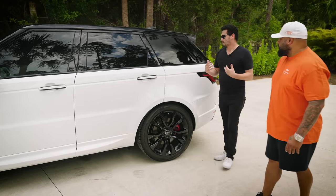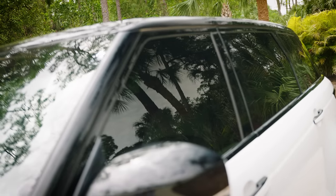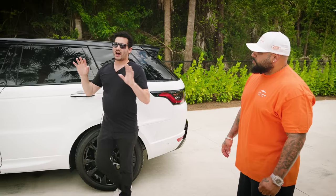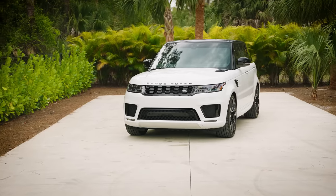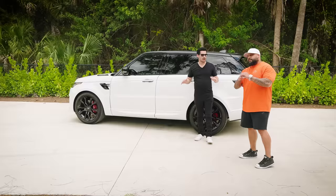As we come to the side profile, take a look, as we were talking earlier, at that nice black, high gloss piano black on the top. One thing I love about Range Rovers, and it's been this way for a while, is barely any, if at all, chrome on the exterior of the car.